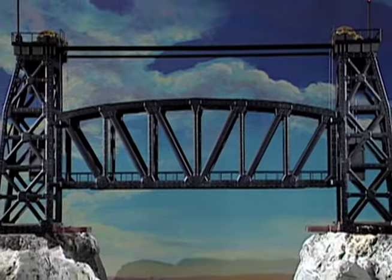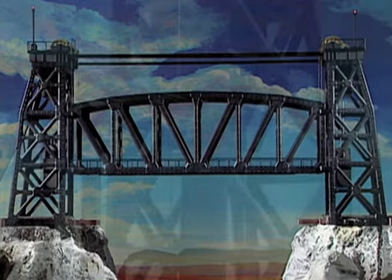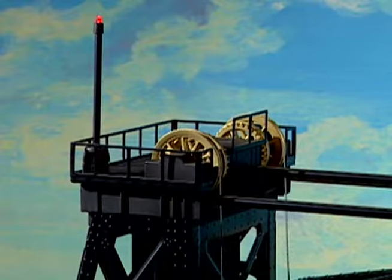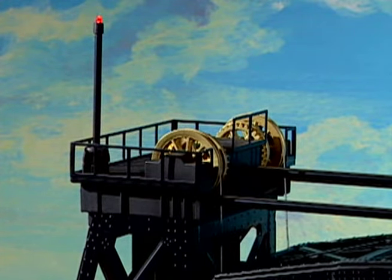Lionel took their time with this model of a lift bridge. They first announced it in their 1950 catalog, but didn't release it until 52 years later in 2002. I guess they wanted to make double sure it worked.